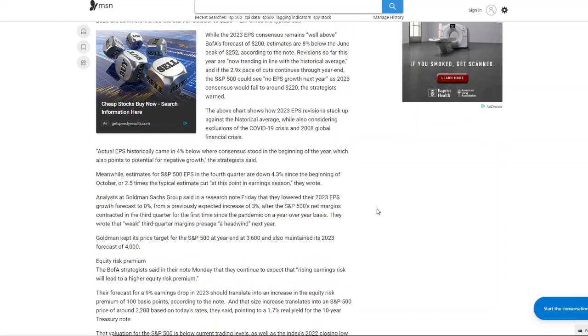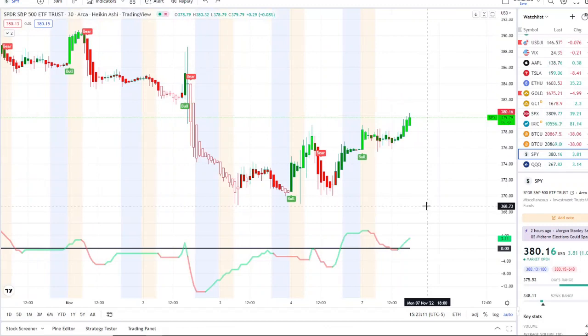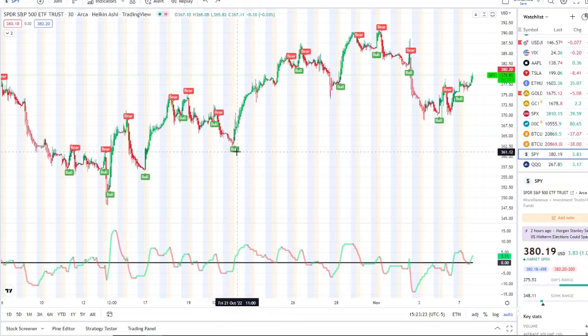Another thing too is they're basically stating that earnings are going to continue to actually shrink, and Goldman kept their price target of the S&P 500 of year end at 3,600, which would mean back down here towards this support, or even lower, back down here to where this last bull indicator popped up on October 21st, which was back here at around 363, 362.